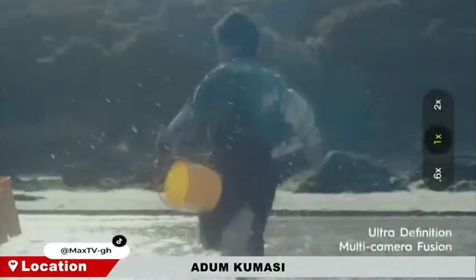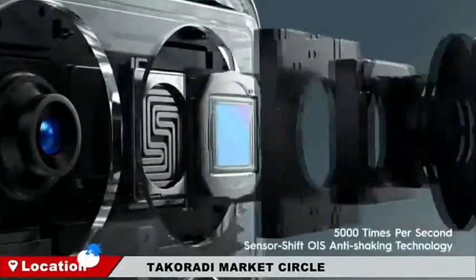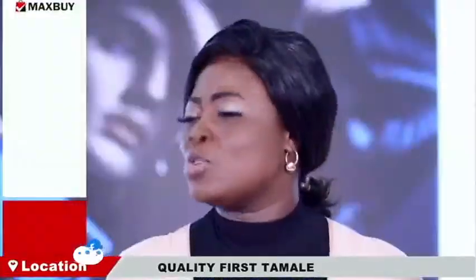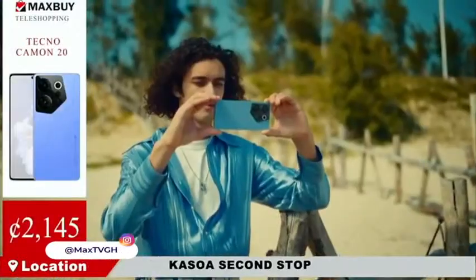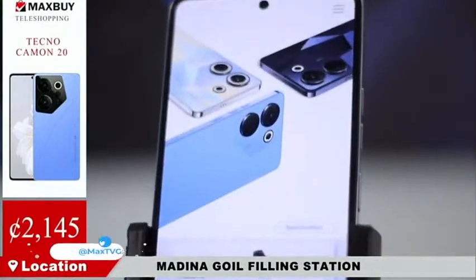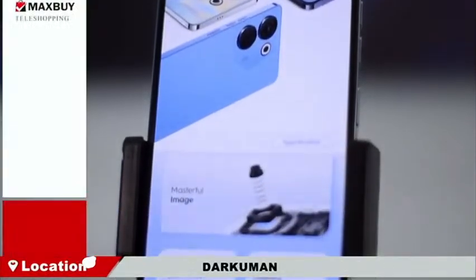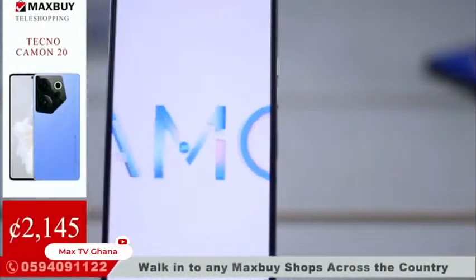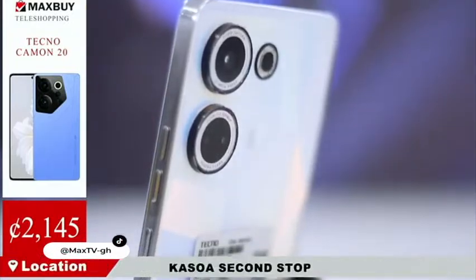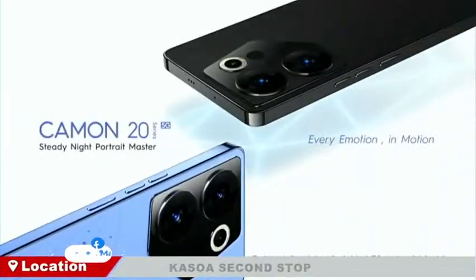Techno Camon 20, the picture quality: the back camera has 64 megapixels and the front is 32 megapixels. Trust me, you will love the pictures. With Techno Camon 20, the storage is enough for you. That means it has 256 gig ROM and 8 gig RAM. That means you have enough storage to save all your videos, pictures, and every content you want to create with this phone. Techno Camon 20 comes in two colors, black and serenity blue.